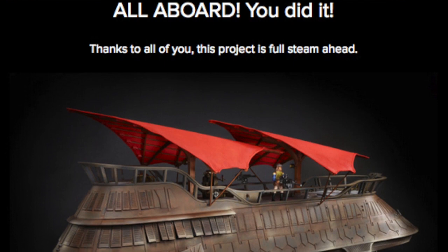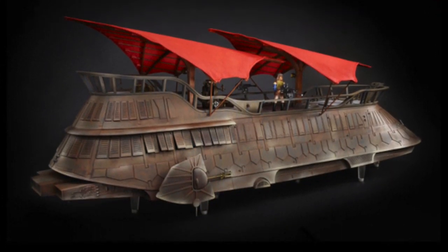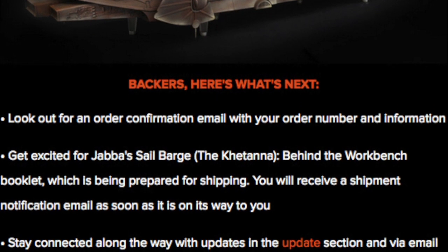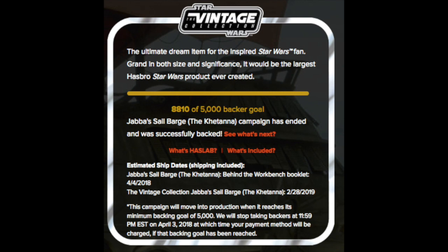Okay, and in other non-Marvel news, believe it or not, there is actually stuff going on in the toy world beyond Marvel stuff. So first of all, I just wanted to give a quick update about the HasLab sail barge. I talked about this the other day. They did meet their 5,000 backer goal. It has now ended. I did not get one. I couldn't pull the trigger on it and buy one. It's just so much money, and for something I really just don't have space for, I really couldn't justify it. I'll probably be bummed when it actually comes out, but I did not get one. But they did meet their goal, and they ended up with over 8,000 backers. So that's basically the update.